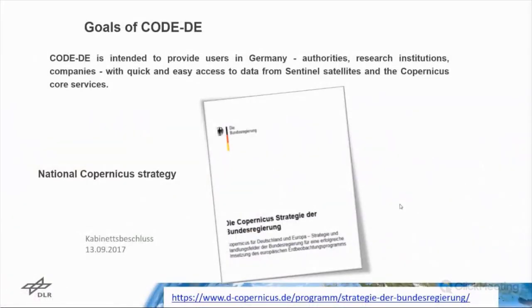Code.de is intended to provide German users, in particular authorities and research institutions, quick access to the Sentinel data and other satellite images, but also companies who work for the authorities and research institutions. Code.de is part of the national strategy of the German government, so it is a governmentally funded project.